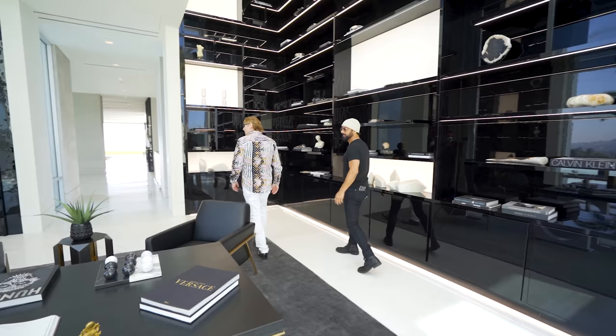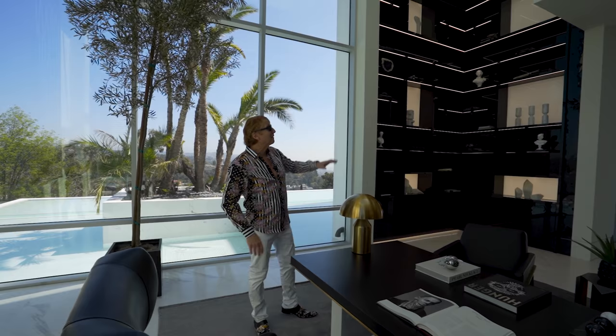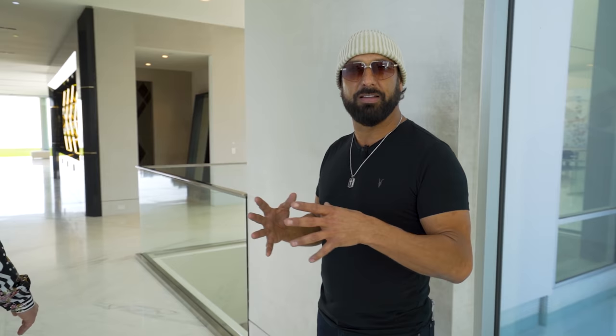Spectacular. Have you ever seen an office with a balcony? I have not. I actually noticed that. I thought, my goodness, I'm assuming that we'll be able to see into the office from up there. Yeah. I'm overwhelmed and I've seen only the foyer and the office. Oh, wait. So the next room we're gonna go to is the formal living room. I designed it like the Plaza Hotel in New York, where you could have multiple meetings at the same time.